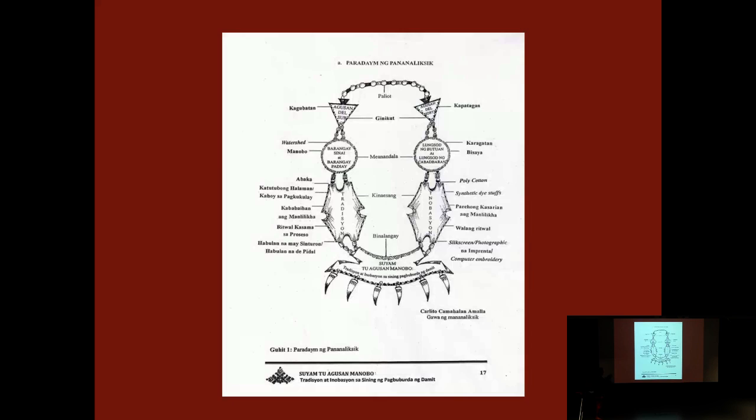Okay, as we can see here, we have the map of Agusan del Norte and Agusan del Sur below. Agusan del Norte focuses on innovation, while Agusan del Sur focuses on tradition, especially in weaving. We call this one the suyang. Here I have my drawing. It looks like a baton accessory. It is made of beads.